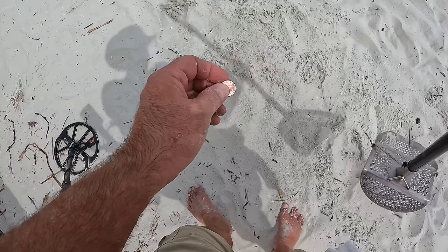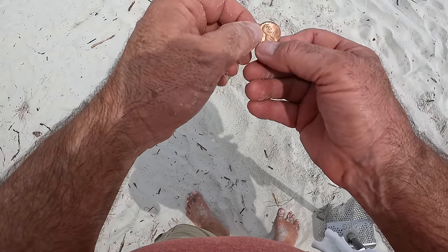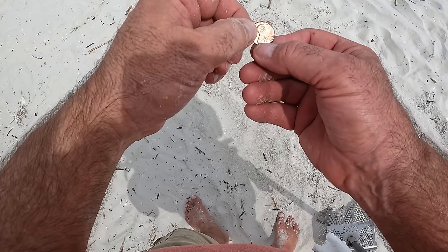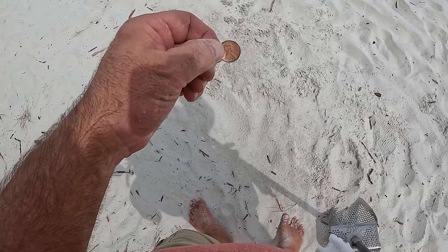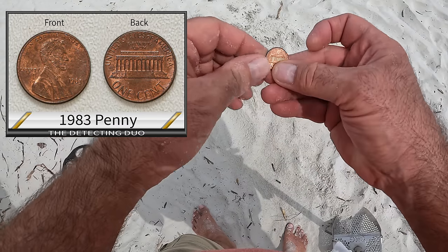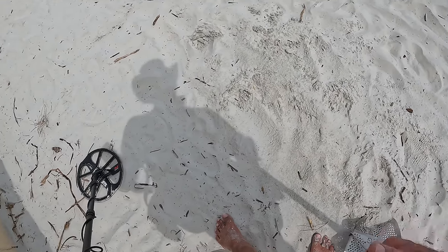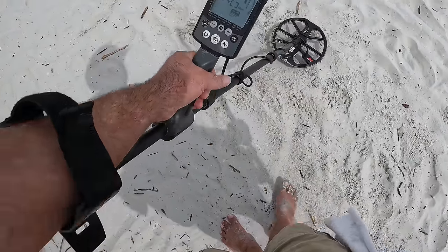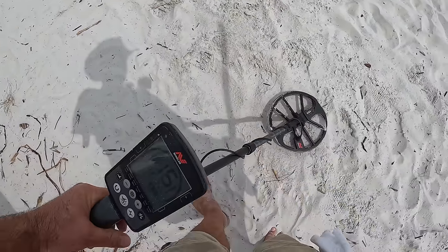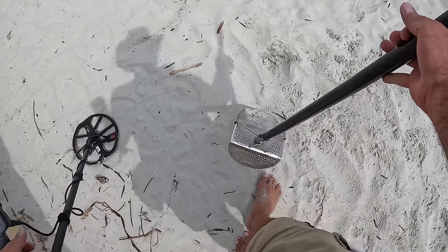All right. Got that penny. Okay. That's a memorial. It is a 91, I believe. Oh. 83, right there. That was a scoop. All right, another one right there.